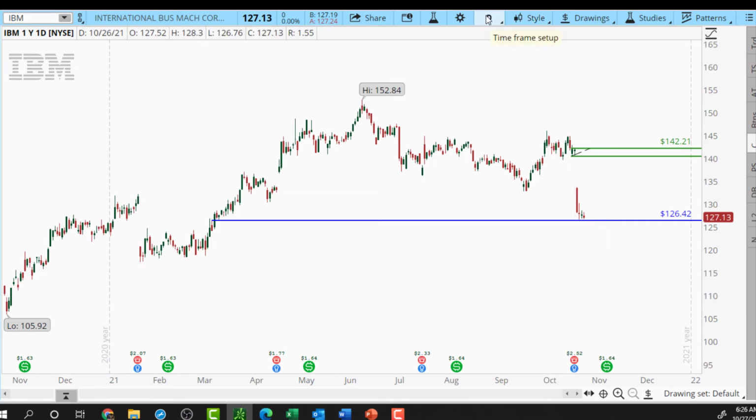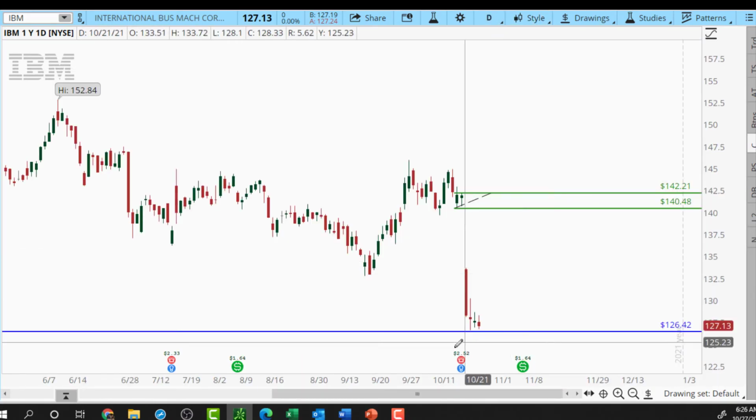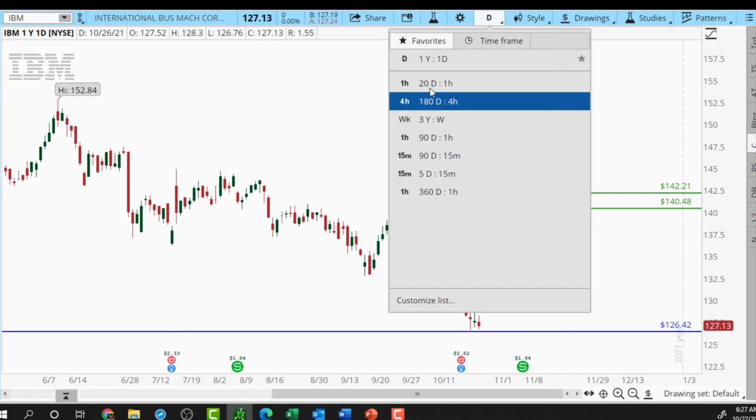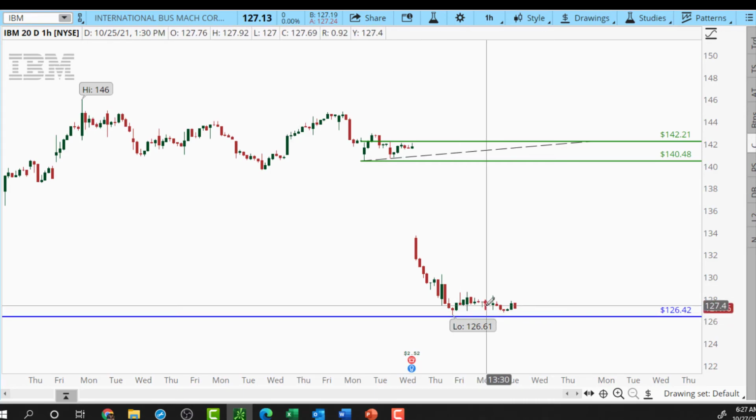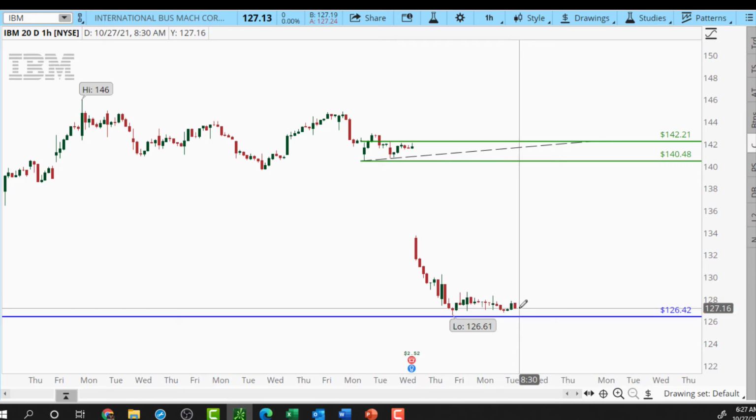So I think that actually is setting up for a little bit of a potential breakdown from this region, and it looks really clean on a 1-hour chart. Right, we can see that on a 1-hour chart is even a bit cleaner. Now we're going to open up this morning at 127.19 by 127.24, so right in here. So a little bit up, but basically opening where we closed yesterday.